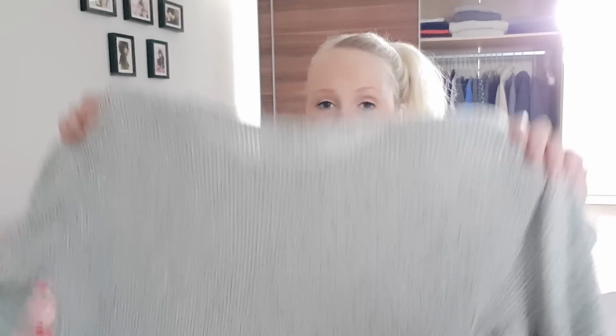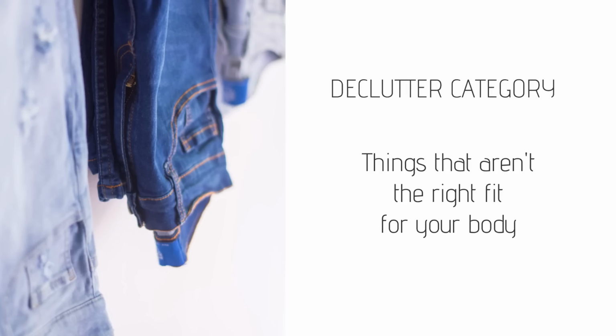And lastly, we have this sweater that makes me look ginormous. And at the time, I thought it was flattering because I was in a phase where I would only buy things that are really wide. But it does not look flattering, let me tell you. So this is going to be donated.